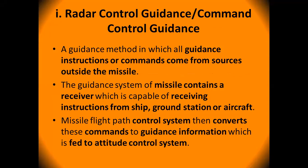Now, within the control guidance system, there are two different categories. Again, the first one is radar control guidance, which we also call command control guidance, where all the instructions and commands for the missile, like how it has to go, what location it has to cover, and what direction it has to follow at what particular time, are all given from outside the missile.